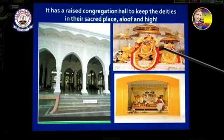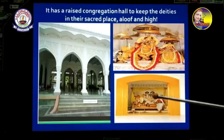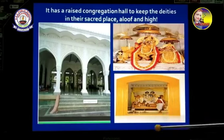And the deities, that is the different gods, idols are kept there, but they are kept in a very holy place, aloof and high, away, not very close to the people, so that it can remain holy always. People may not touch it and anyway spoil it. And the statues are in a higher place, not very low, so that people may not spoil the statues for this reason.